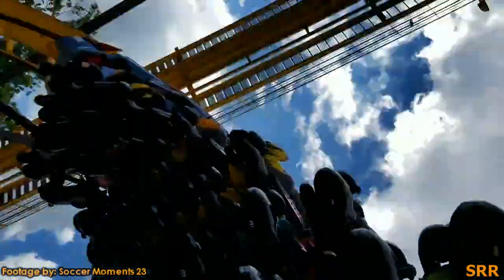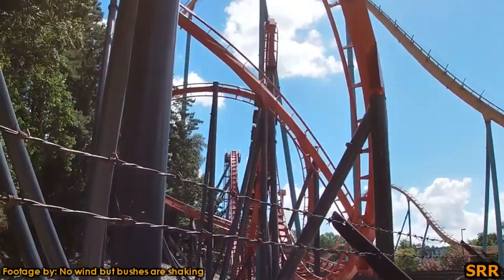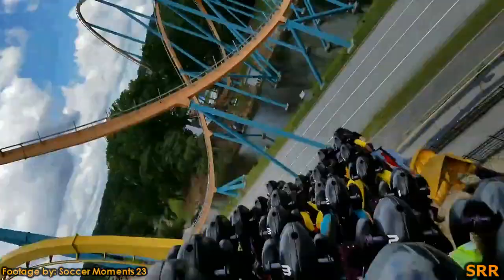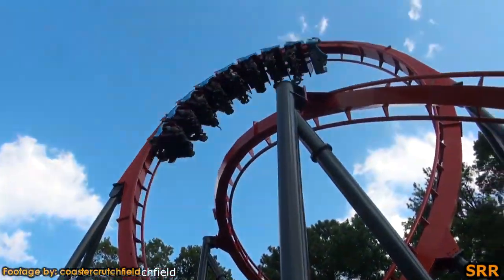Wow, I did not expect that much smoothness. Well, turn me into a Pikachu and call me shocked, because that's exactly what I am from this ride. You know what? I'm gonna ride this again, towards the front this time, because my surprise for this ride is gonna go a long way.